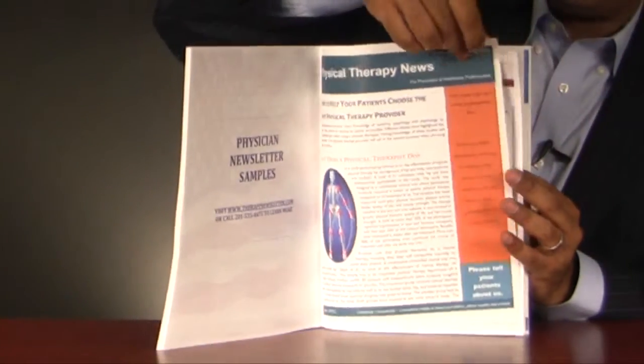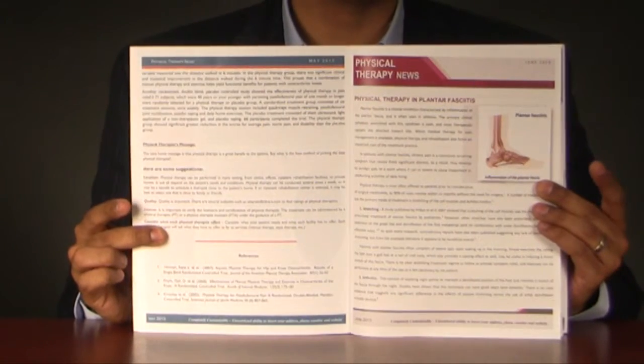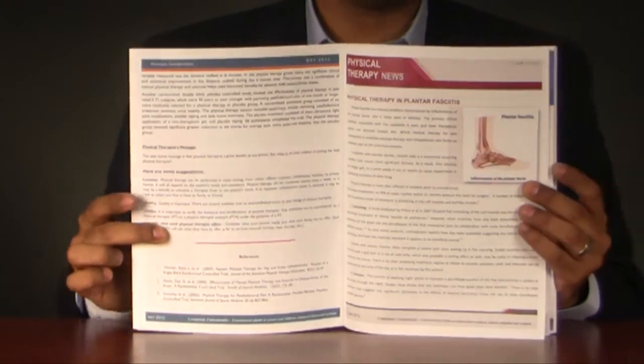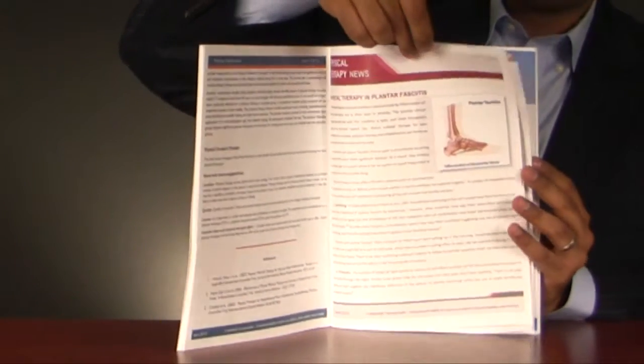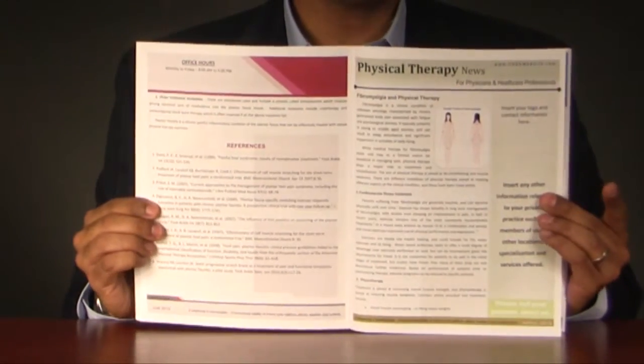Let me show you some physician newsletter samples. You actually get newsletters that can be completely customized by your clinic and sent to your physicians as well. So as you can see, Therapy Newsletter is a small fee for a lot of work that we do for you.